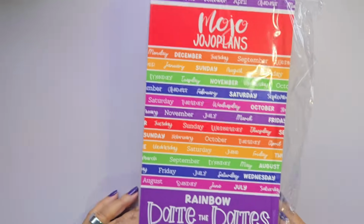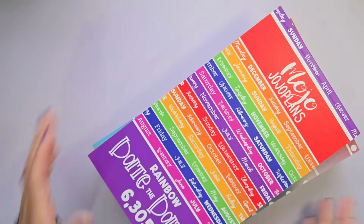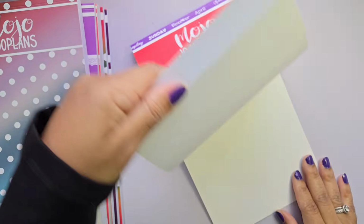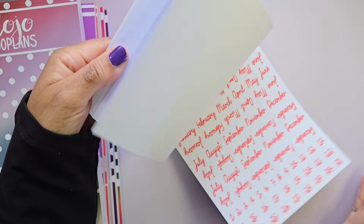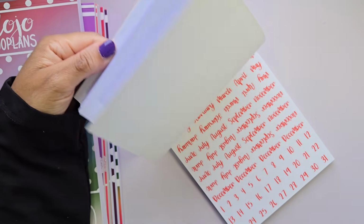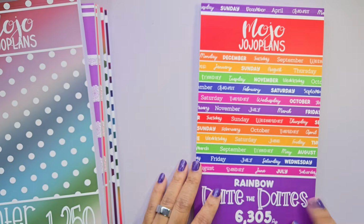And then I'm still at, ouch, please don't break a nail. I'm still at Mojo Jojo. So, tons of books here. Okay, so I have Rainbow Date the Dates. I'm not great at getting date books, and so I got this just as a purely functional book because I knew that I needed more dates. So that's why I got this.